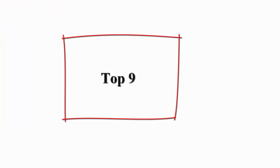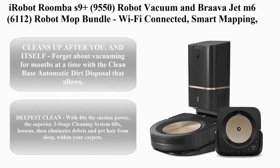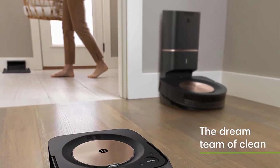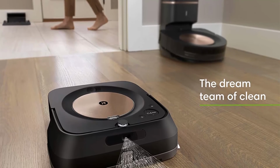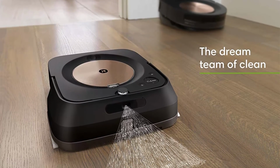Top 9. iRobot Roomba S9 Plus, 9550, Robot Vacuum and BravaJet M6, 6112, Robot Mop Bundle, Wi-Fi connected, Smart Mapping, Powerful Suction, Precision Jet Spray, Corners and Edges, ideal for multiple rooms.